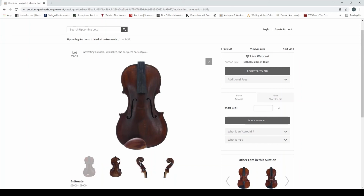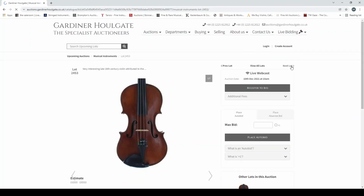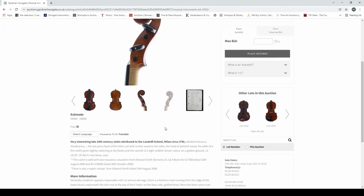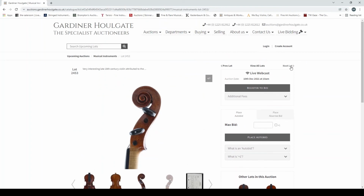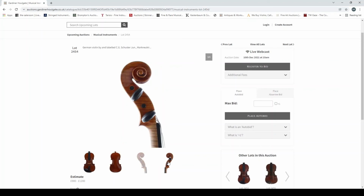Interesting old viola, unlabelled. Curious, 5 to 8,000. That seems quite high an estimate. Very interesting late 18th century violin, attributed to Landolfi School, Milan, circa 1790. German violin by and labelled C.G. Schuster, Martin Kirchen.